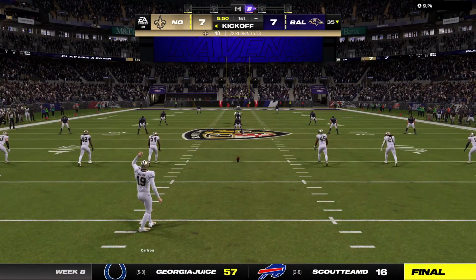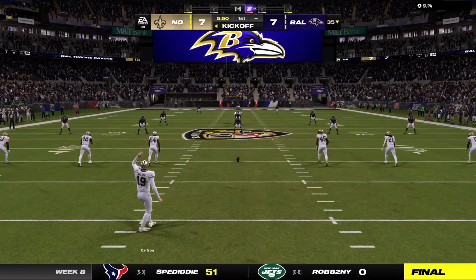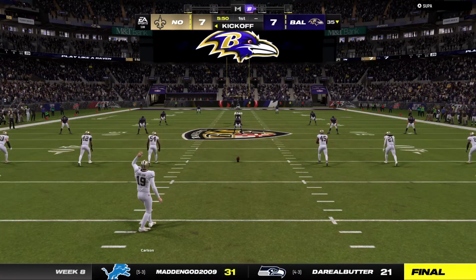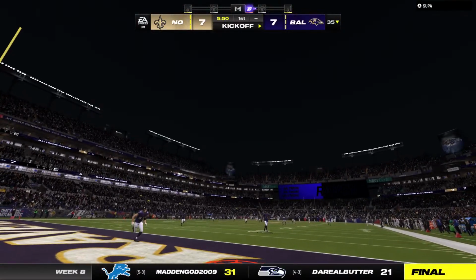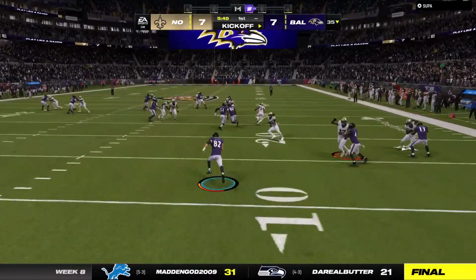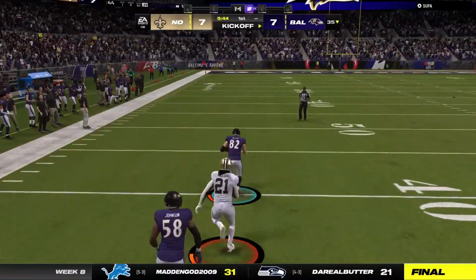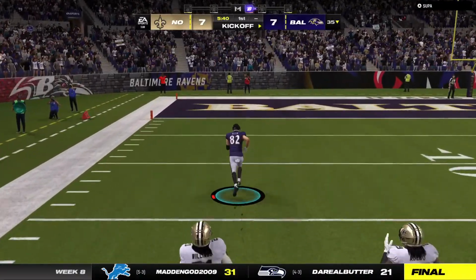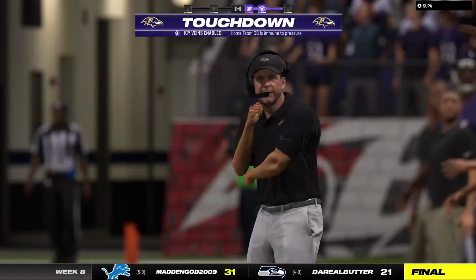Anders Carlson to kick off. Each team's had it. Each team has scored. 7-7 here as the kick's away. And this is going to be returned from the middle of the end zone. Oh, a good return up past the 30. Still going. One man to beat. And he will score. Touchdown, Ravens.